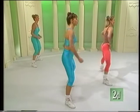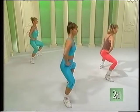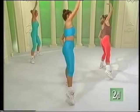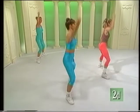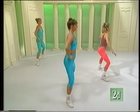Ready to plie. Here we go. And up. Plie. Two more. Into side stretch over. Here we go. Over. Lean directly to the side. Support yourself on your thigh. Only to a point of comfortable stretch. Plie. For four.